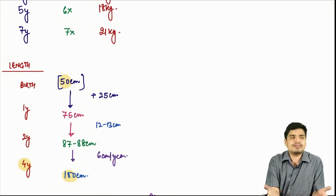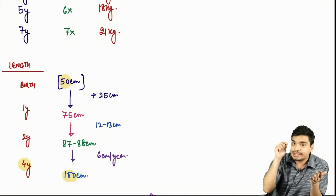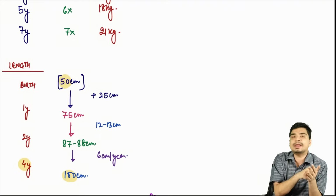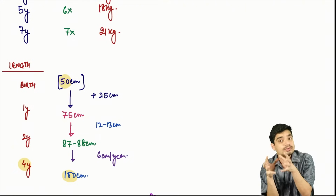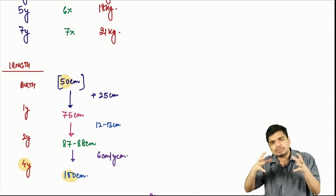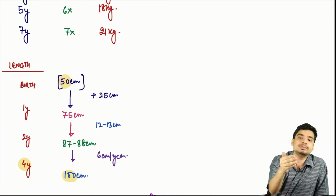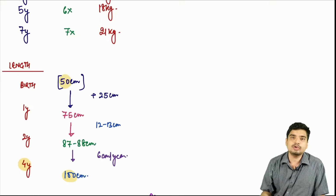You know, let's say I fast for 1 week or I fast for 10 days, what will happen? My weight is going to fall very fast. We gain weight rapidly and we lose weight equally rapidly. That's why weight is always a good parameter for acute malnutrition. While something which takes its own sweet time to grow or not grow, for that matter of fact, is always going to be height. And this is reflected here so beautifully, right?